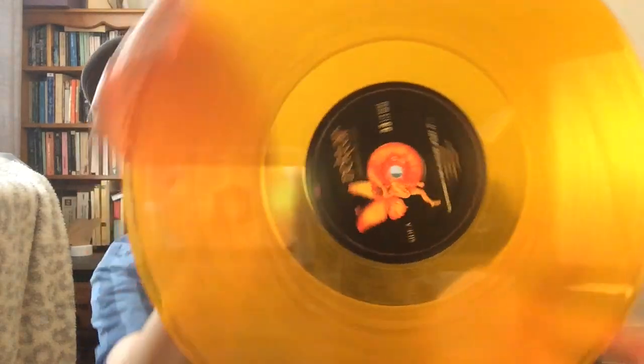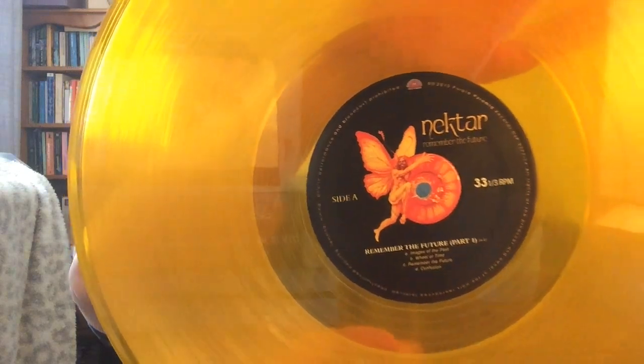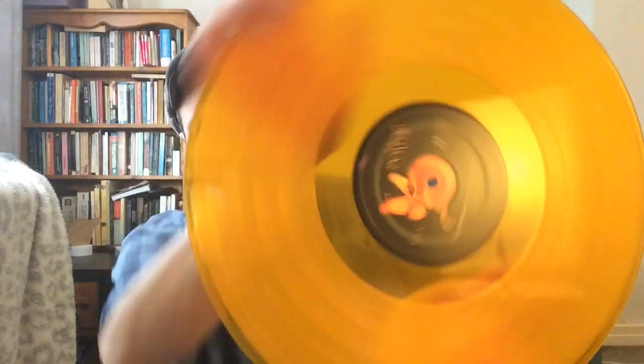Now it probably won't come out as well on camera because these things never do, but I like the combination of the colour of the vinyl and the label. So the label obviously has this orange figure with wings, which just looks really nice with the orange record.